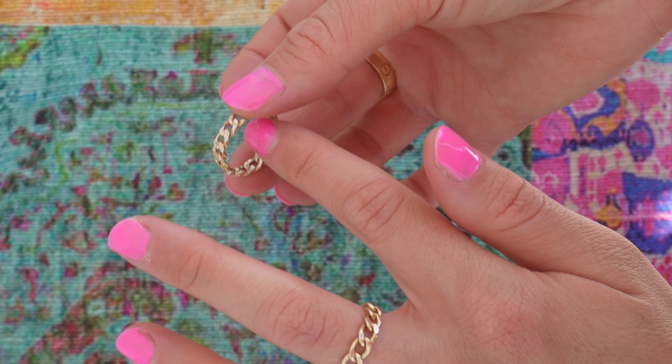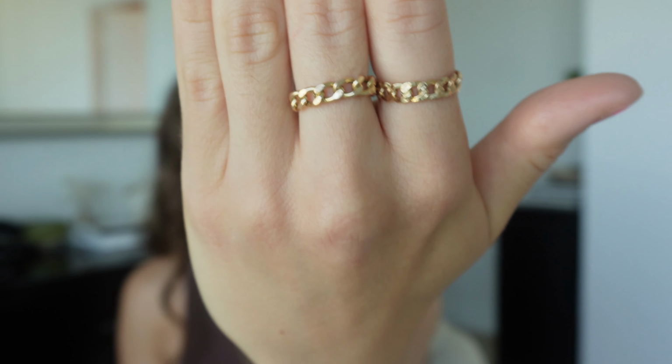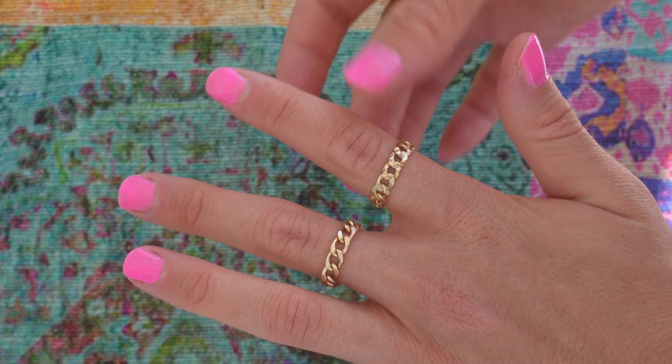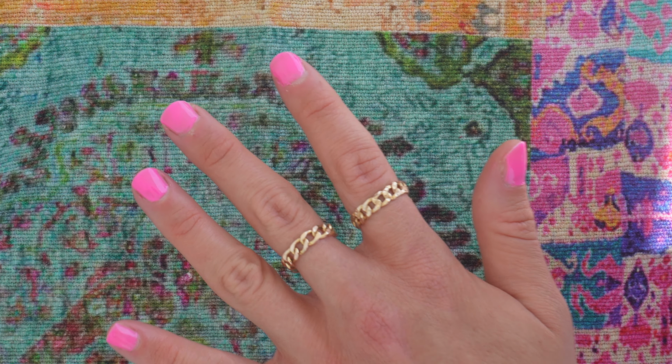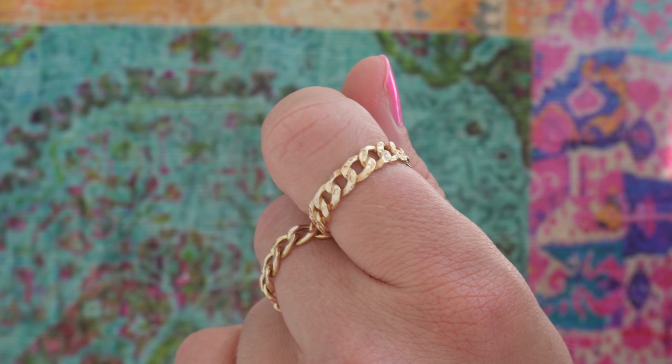But this is just a 14 karat gold. I usually wear it on my pointer finger, but it is just a chain link ring. I have one next to it from Mejuri, and this one is like a soft chain, so it's kind of like a necklace and you can move it around, but the one from TJ Maxx is solid, so it doesn't bend or anything, which is nice and not nice in a way. I really love the ones that do bend, they're more comfortable, but I just love it.